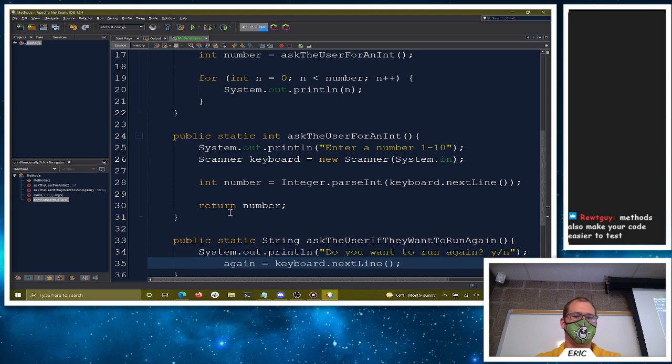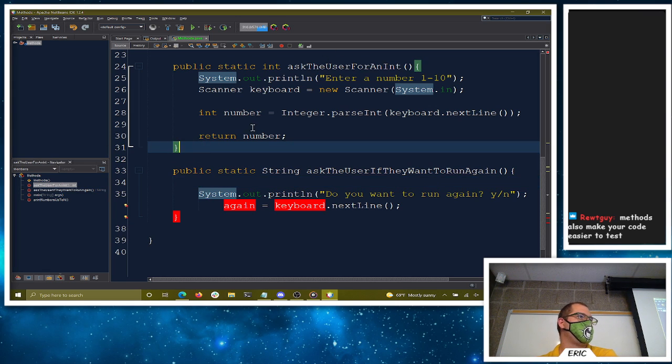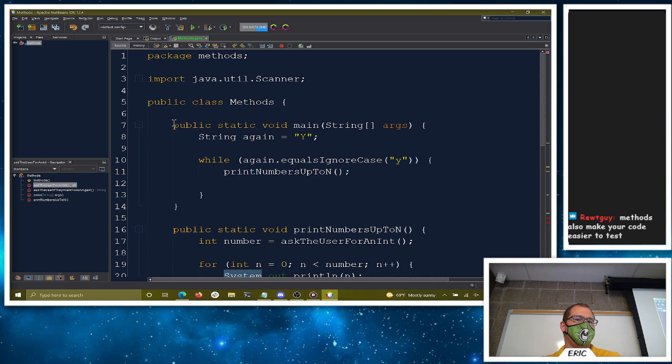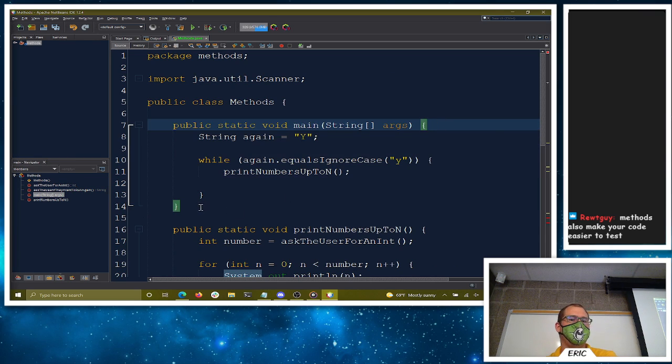Again, right? So two things, it needs scanner. Now, notice every time I have to add scanner, we briefly talked about when we looked at if and while and all these other loops, if you define something inside a set of curly braces, you can only use it inside that set of curly braces. Same thing works for methods. So when I had that keyboard scanner up here in main, it only existed inside of the main curly braces.